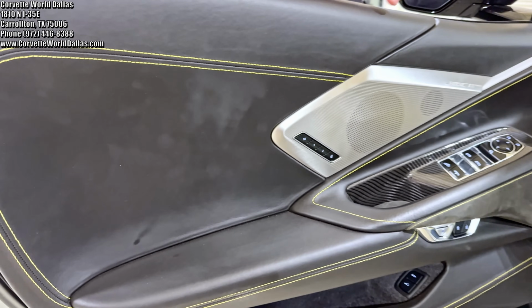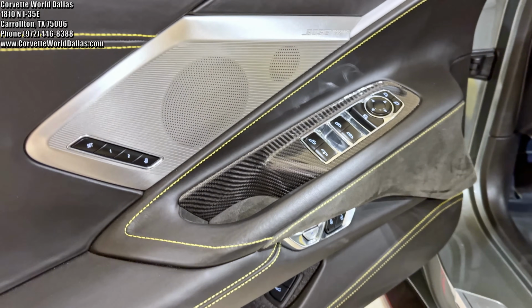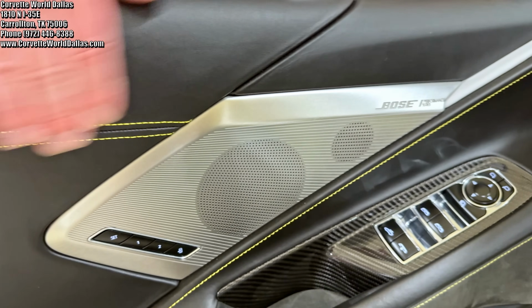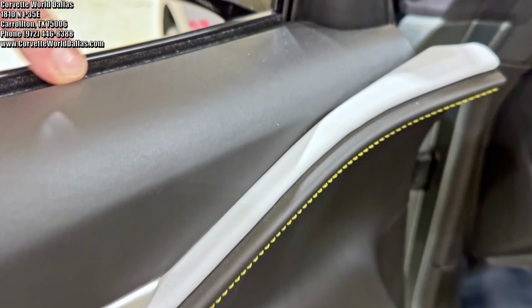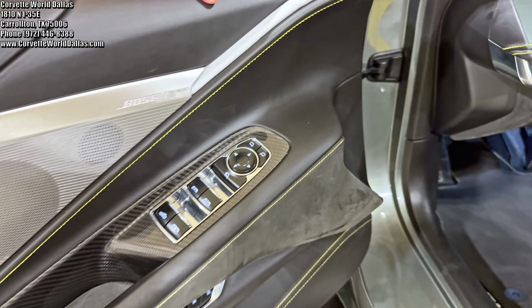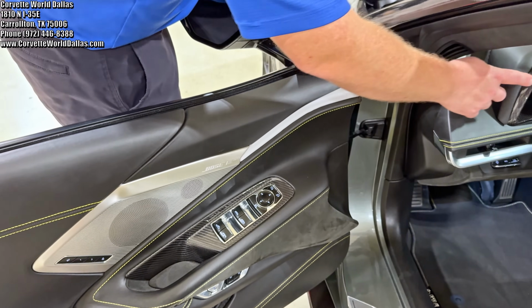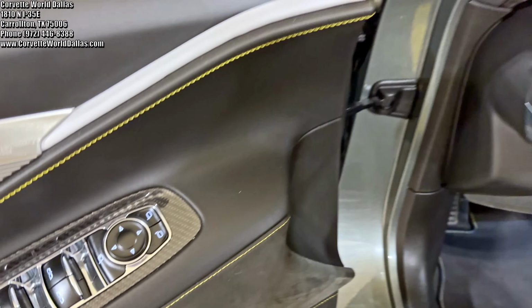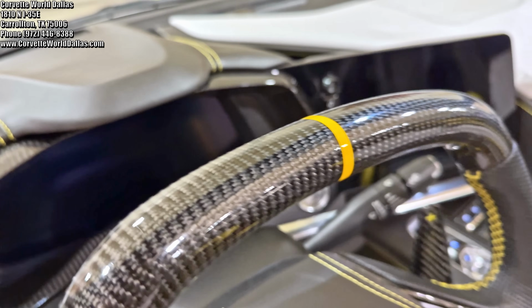So this beauty, of course, is a 3LT, so we got the Napa leather, and it's a 3-tone interior, so we got our yellow stitching here, which is called the strike yellow, and we got our sky cool gray and jet black. So we got strike yellow, sky cool gray, jet black is the 3-tone interior of the C8R standard. It has the visible carbon fiber interior package as well. Another option that was a premium for these cars.